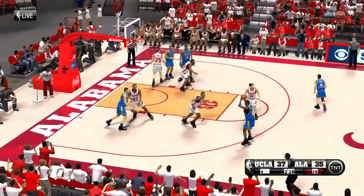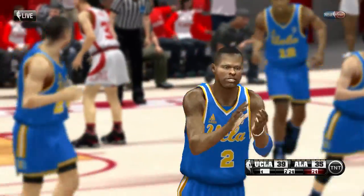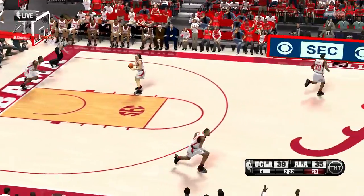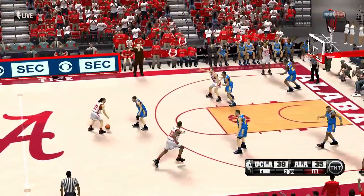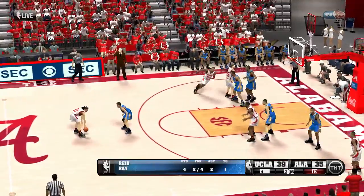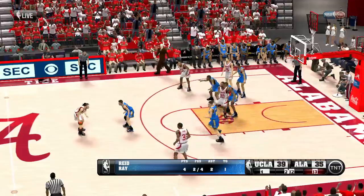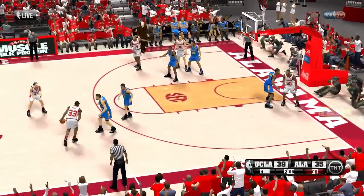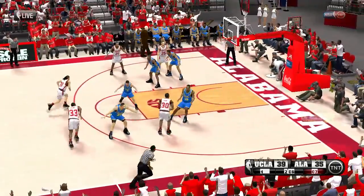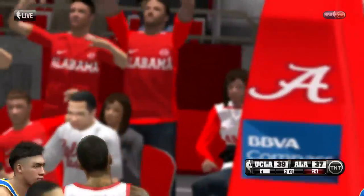Passes it to Ray. No one near him. Bullseye. And he was one step ahead of the defense when he fired that pass for the assist. Gone 1 of 2 from three-point range here in the fourth. Back to Brooks. He kicks it to Mason. 5 on the clock. Softly drops in the floater.